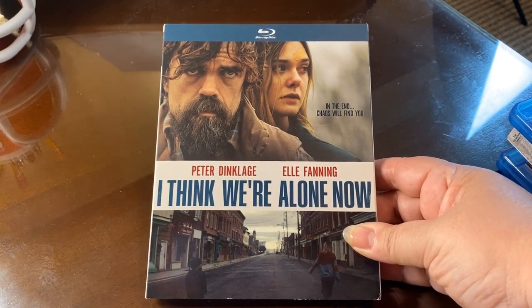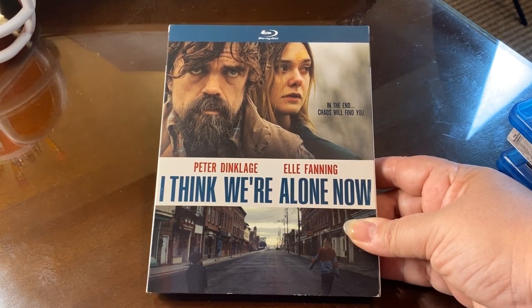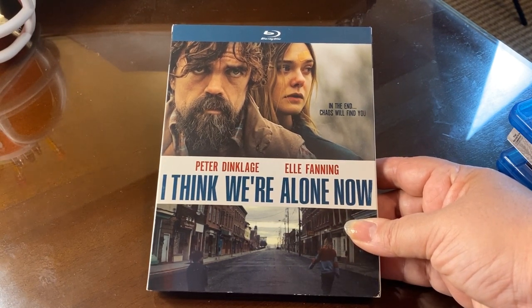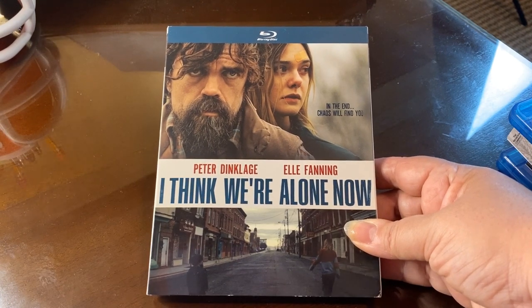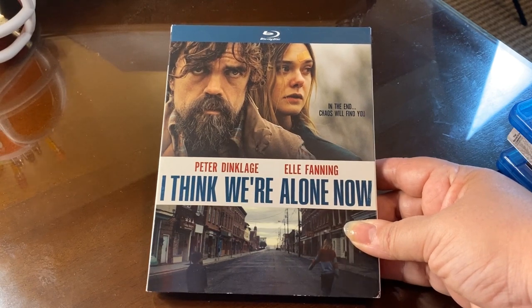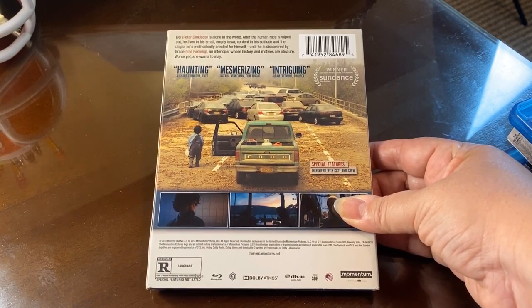This one I'd never hear anyone talk about. I Think We're Alone Now. I really like this one. Peter Dinklage, Elle Fanning, and there has been some sort of catastrophe in the world. I don't remember if they ever said, but there aren't many people left. And Peter Dinklage just kind of lives in isolation, but he seems content enough. He has his routine as to what he does every day. And Elle Fanning comes into his life, and it's how they get along with each other, and they kind of go on a quest.